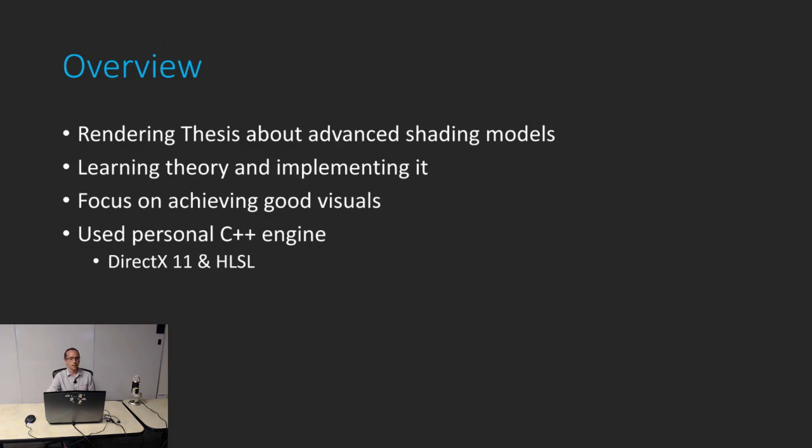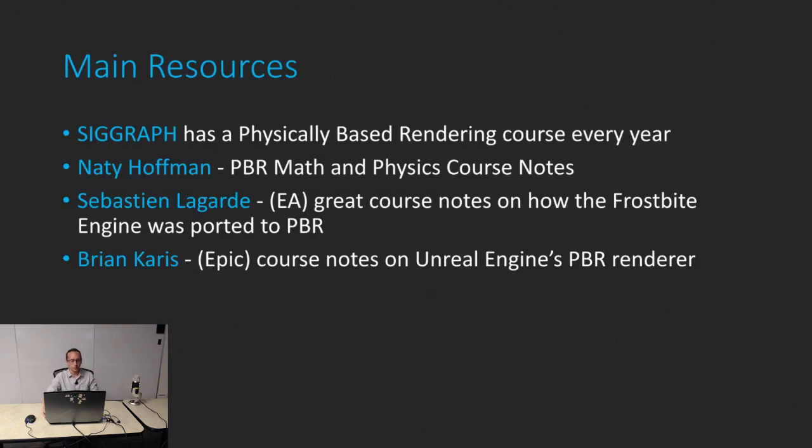So just an overview of what I did. It's a rendering thesis about advanced shading models, focused on learning theory and implementing it. Really wanted to get good visuals. And I used my personal C++ engine developed here at Guildhall throughout the programming curriculum, which uses DirectX 11 and HLSL. My main resource for this project was SIGGRAPH, actually.